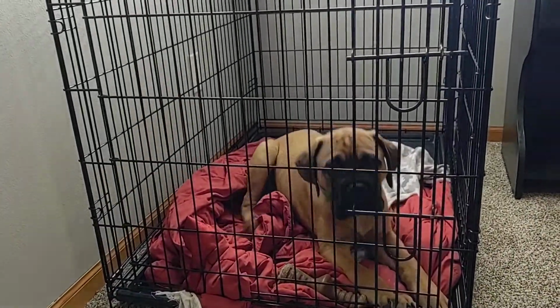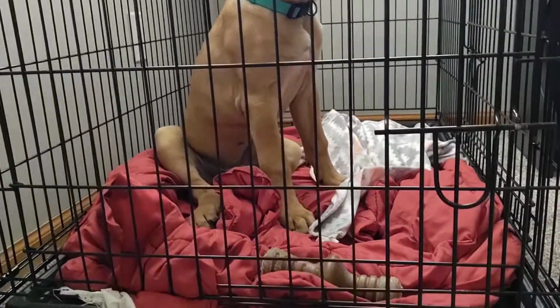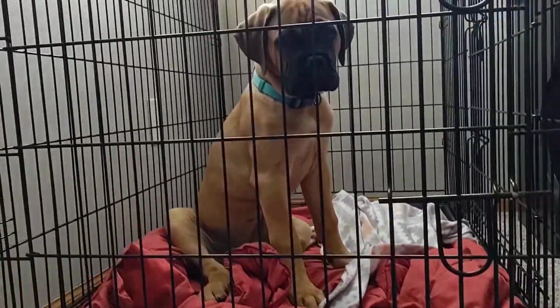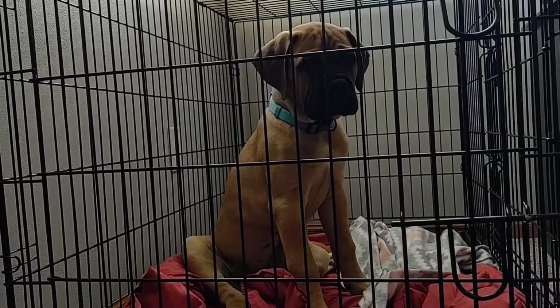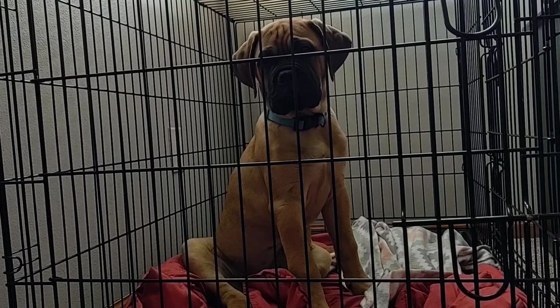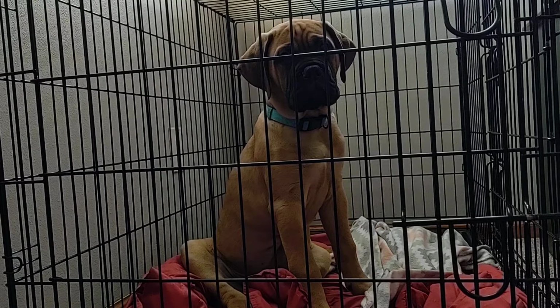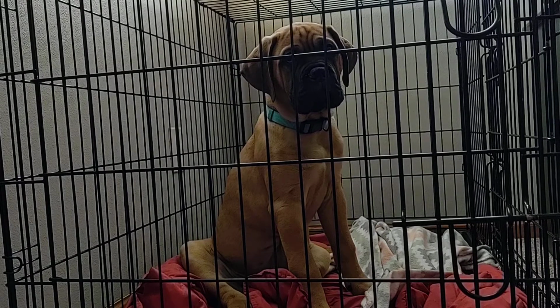There's those big ones that have mostly plastic. But I just like these big wire ones because it helps me see him better. He can see me better and just see more of his surroundings. We have this one in our bedroom next to our bed. That's where we like him to sleep. That's just best for potty training and stuff, especially when they're young.